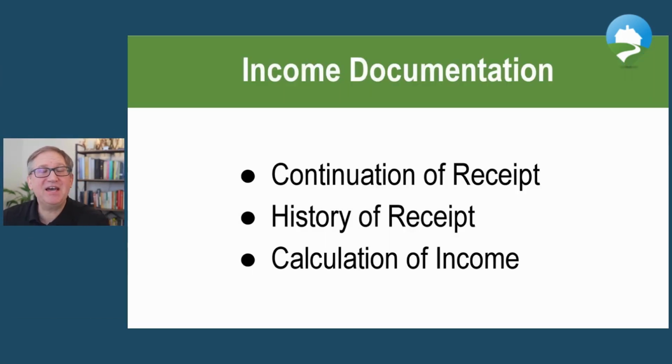Let's start. Income documentation. Child support and alimony is a form of income. It's just like a job or something like that. It's income that's coming in, and that's how the underwriters are going to treat it. But because of the nature of how the alimony is calculated, how it's paid, and how the payment of it is enforced, it makes things a little bit different.